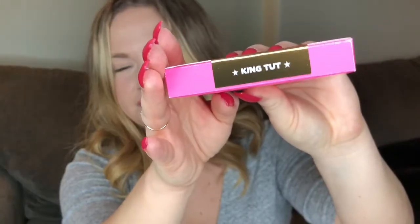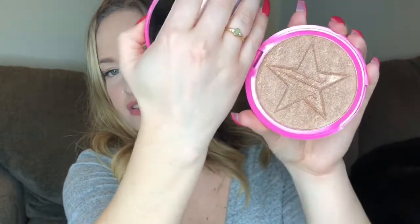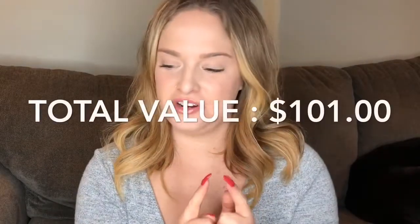Okay, the last thing that came in my box is a Skin Frost in the shade King Tut. So let's see what this looks like. I think this might be a little dark for my skin tone. Yeah, it's like a dark, bronzy gold. Still really pretty, and his Skin Frosts are amazing. So I like that. All right, I'm gonna add the total of all of the items that I got and put it right here on the screen.